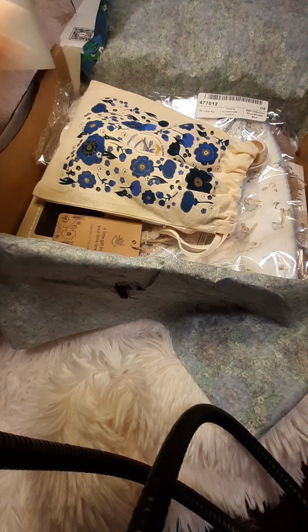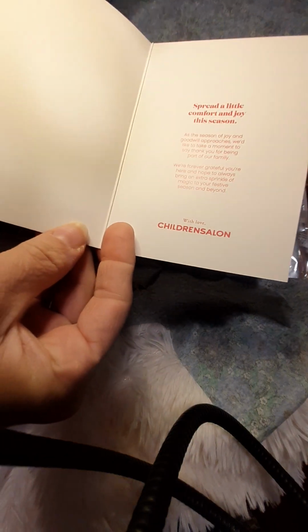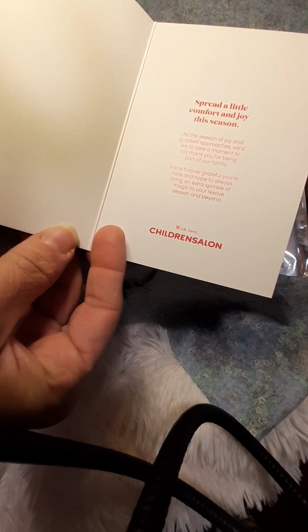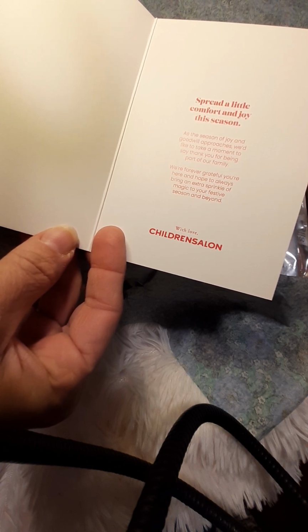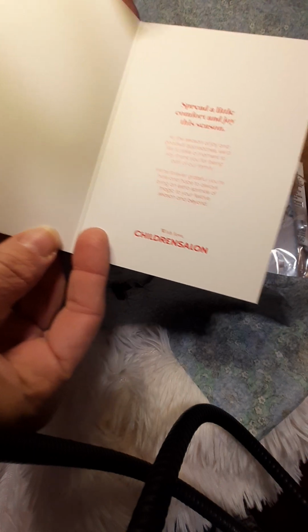We have a card to begin with. Look at this. A season of comfort and joy. Some Children's Salon kids on there. Spread a little comfort and joy this season. As a season of joy and goodwill approaches, we'd like to take a moment to say thank you for being part of our family. We're forever grateful you're here and hope you always bring an extra sprinkle of magic to your festive season and beyond. We love Children's Salon. That's a nice little card for the holiday.